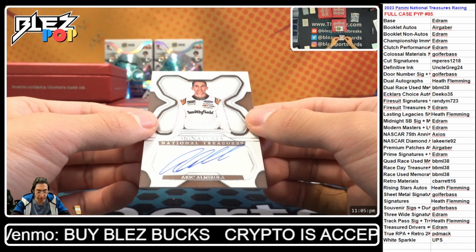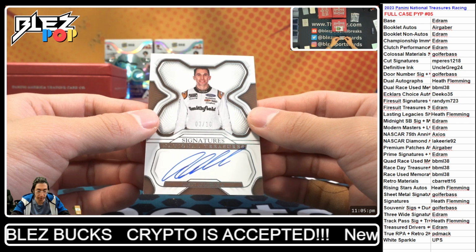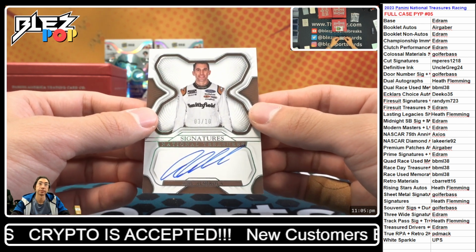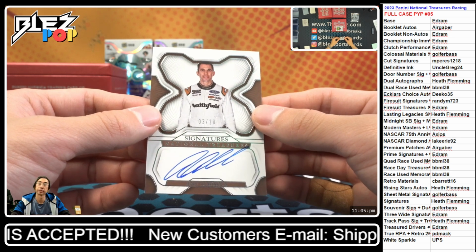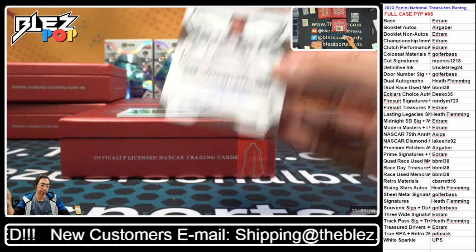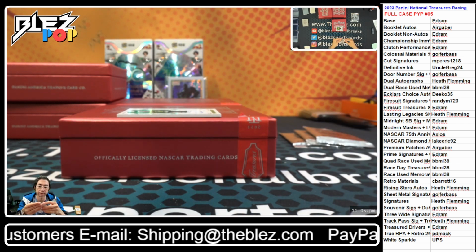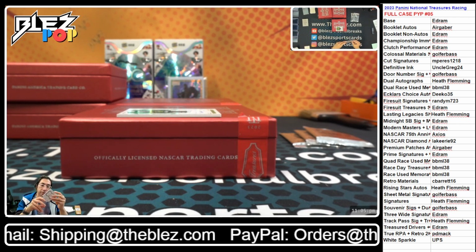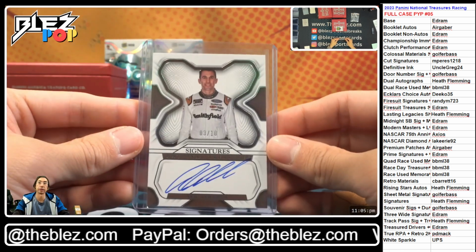Here we have a signatures. 3 out of 10. Signed by Eric Almirola. I think that's the first signatures that we've had today. Also, not me seeing Smithy Field and reading Seinfeld.